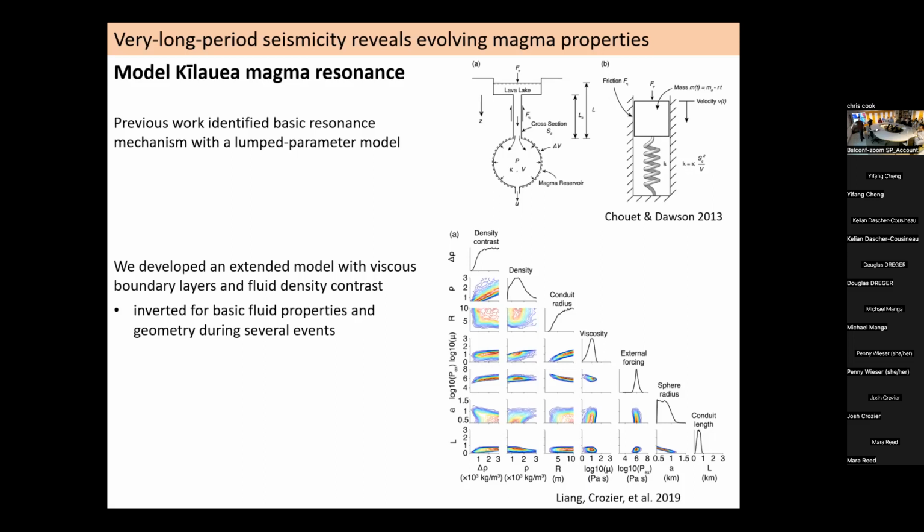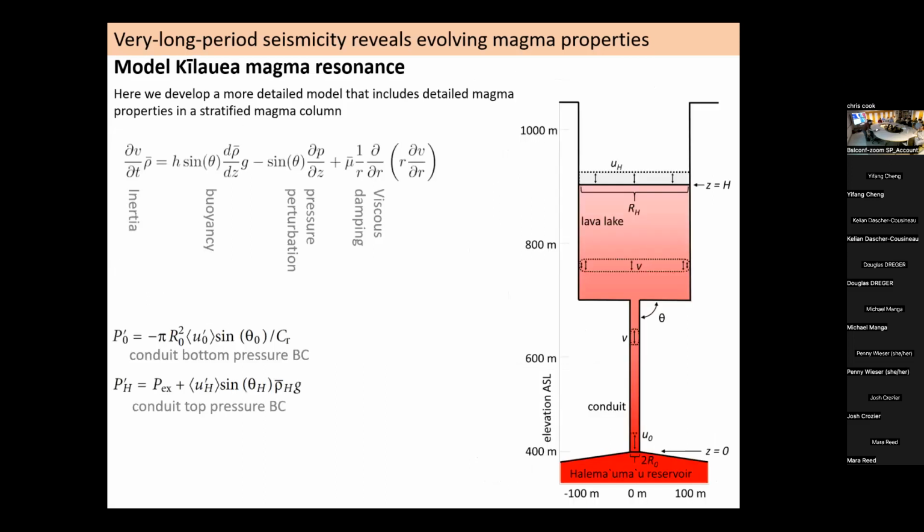And we've also done some careful inversions for particular events to get a rough sense of how well we can constrain the geometry of the system. So things like the radius of the conduit, for example, the viscosity of magma in the system. But again, for volcanologic purposes, what we really want to do is be able to relate these things to properties that might indicate, say, new magma or volatiles coming into the system. So signs of that would typically be things like magma temperature, bubble content, et cetera.